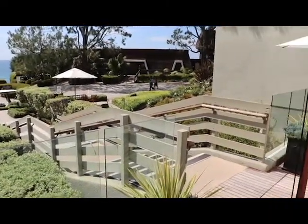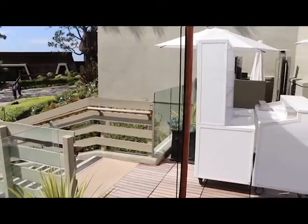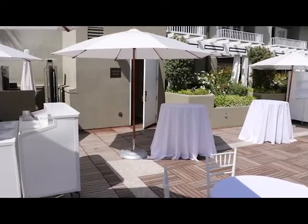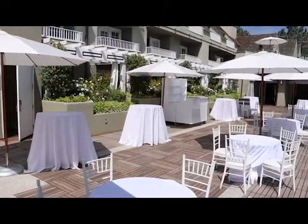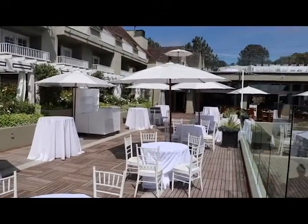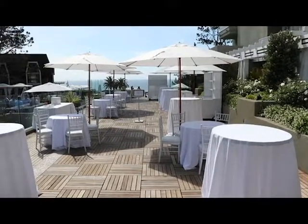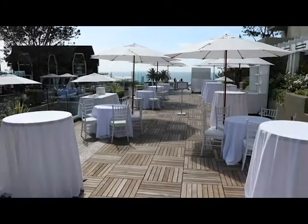This is the way the guests will come after dinner to get into the main reception. Just going to pan back around. I set myself up to the side of that bar for cocktail music. They had another bar in the middle on the left there, and this is looking back at the cocktail area and the Pacific Ocean in the background.